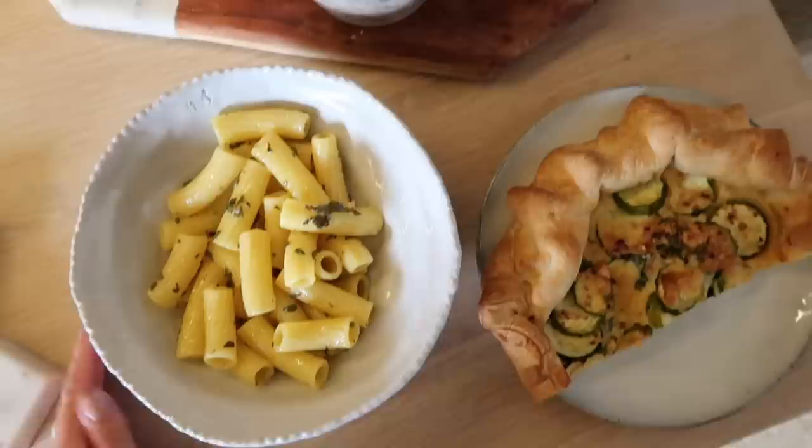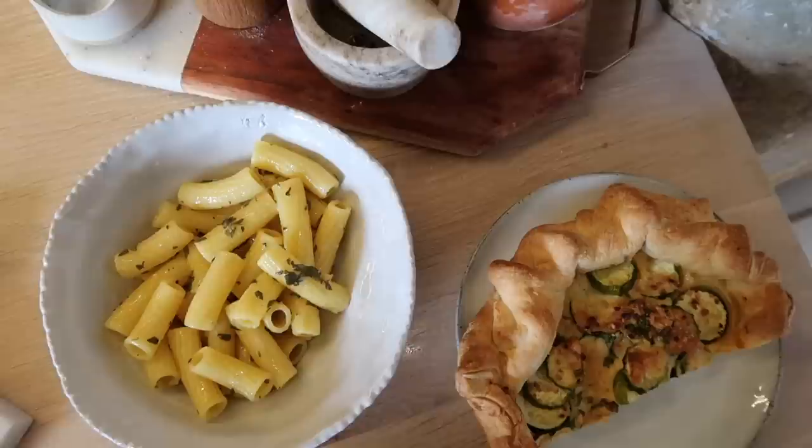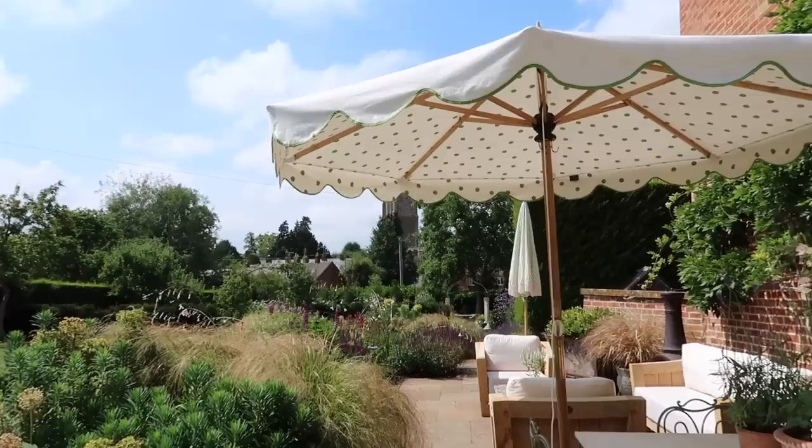So for me, this is quite literally the perfect lunch with lots of ingredients from the kitchen garden. Sage pasta smells amazing, and I'm so excited to dig in to my courgette tart. So without further ado, bon appetit. Well, it has turned into the most gorgeous afternoon. I don't really want to spend lots of time in the car, so I'm going to leave my errands until later and do a little bit of gardening now.